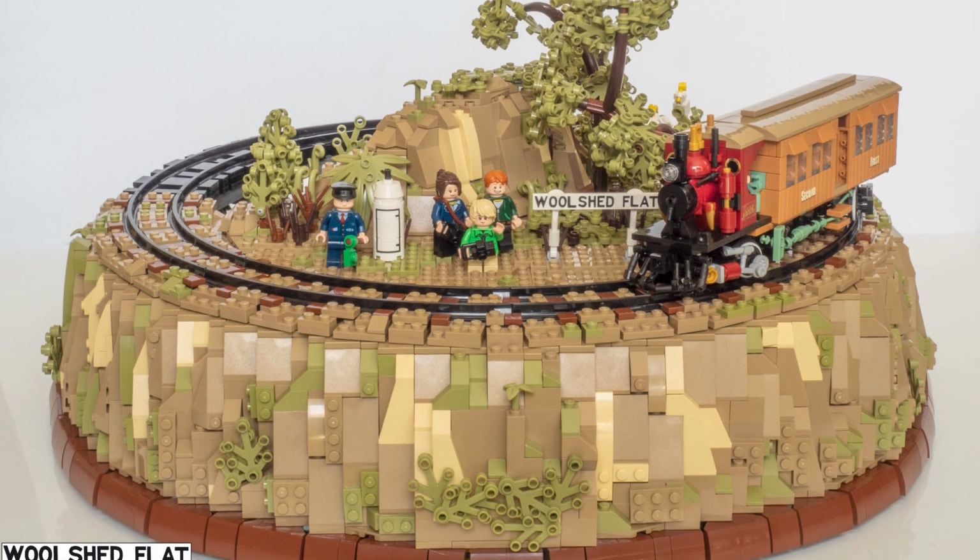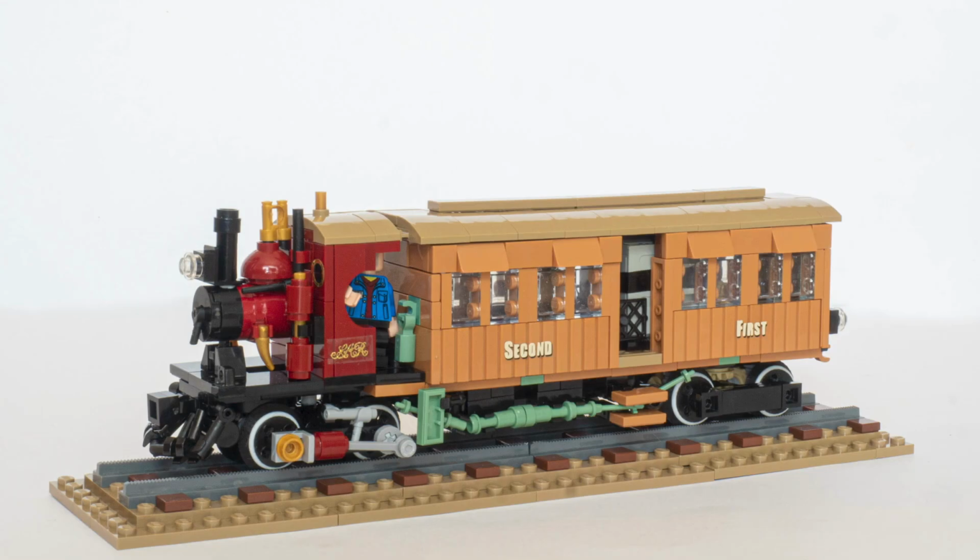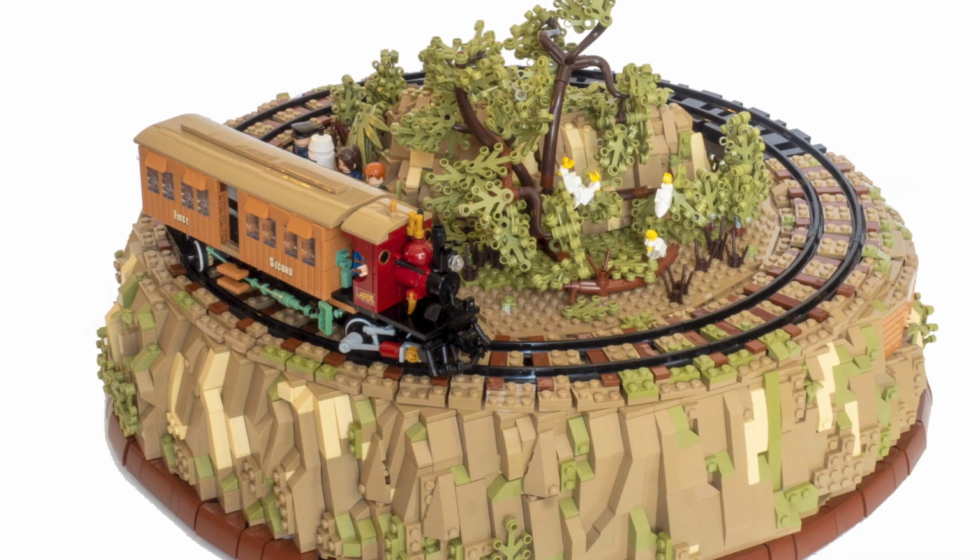There's tons of excellent nature details located on the stand itself, and the train looks awesome. I love the nougat used for the wood paneling, and just the nice dark red highlight in front for the engine grabs your eye just enough every time it passes by. Seriously, this is an awesome model.